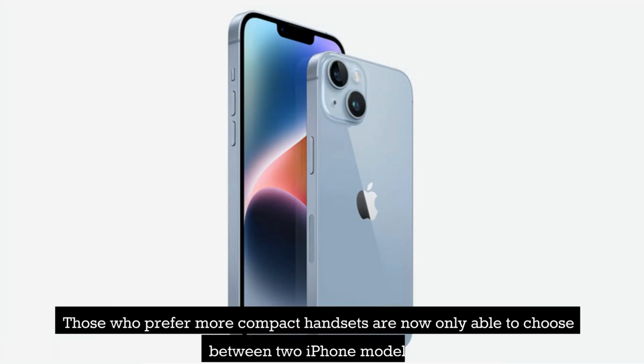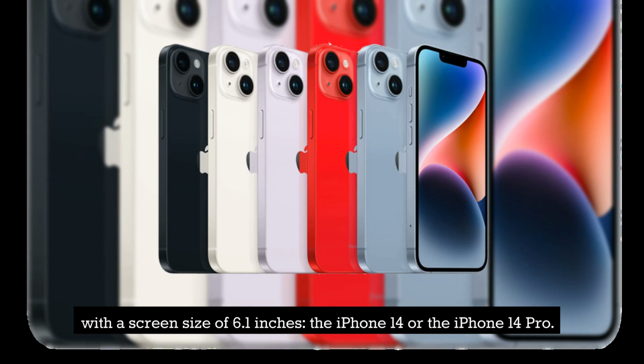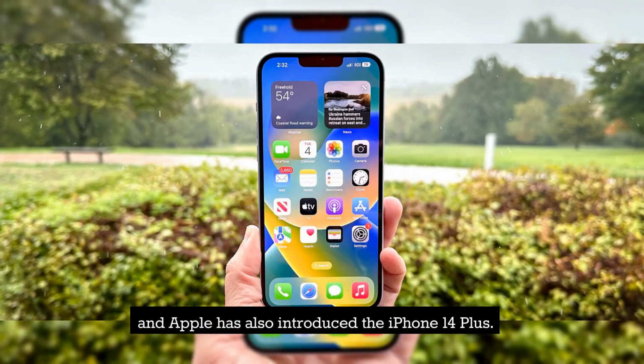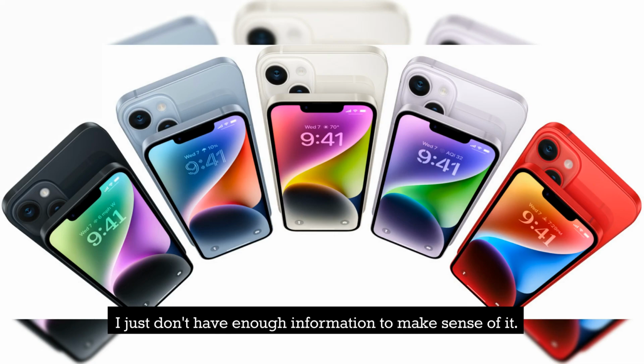Those who prefer more compact handsets are now only able to choose between 2 iPhone models with a screen size of 6.1 inches, the iPhone 14 or the iPhone 14 Pro. The iPhone 14 Pro Max, which has a display size of 6.7 inches, is still available, and Apple has also introduced the iPhone 14 Plus. I just don't have enough information to make sense of it.